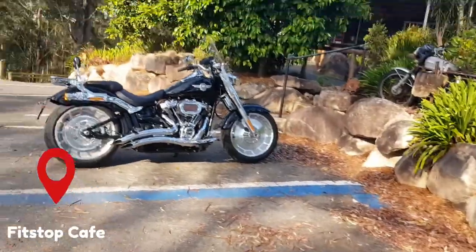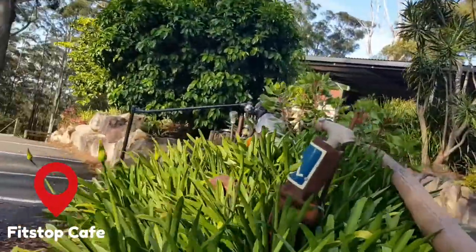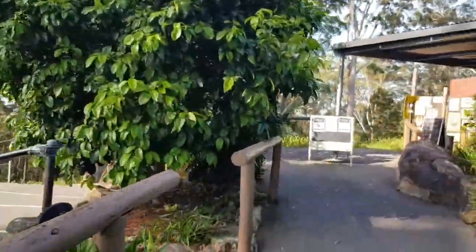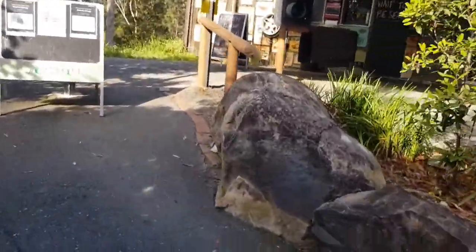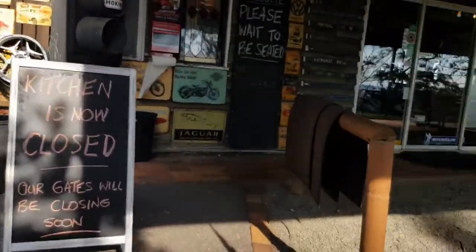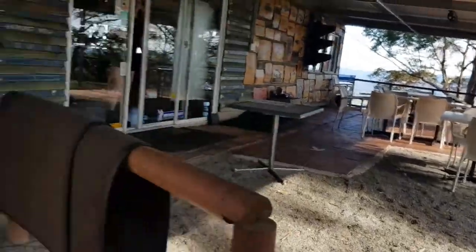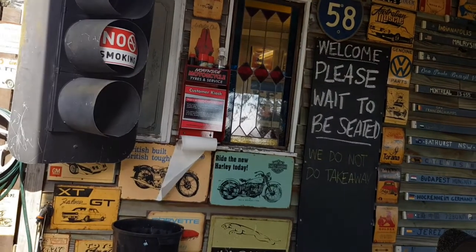Fitstop Cafe is a very popular refreshment stop for weekend motorcycle, cyclist, or car day trippers at the Mount Mee area. Unfortunately, on this trip, they are already closed when we visited the place, but I will still show you the amazing view from the cafe.